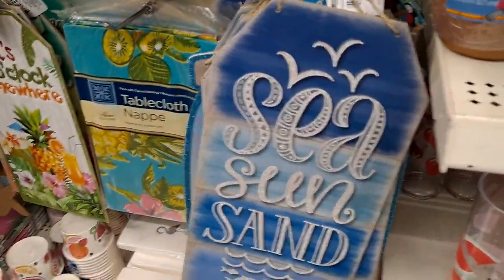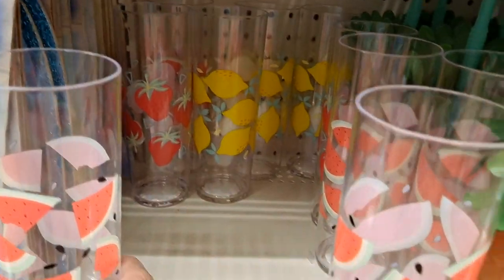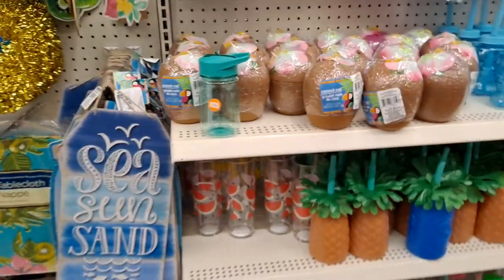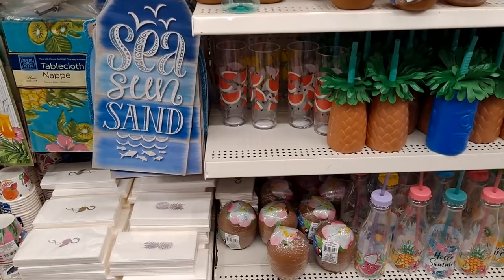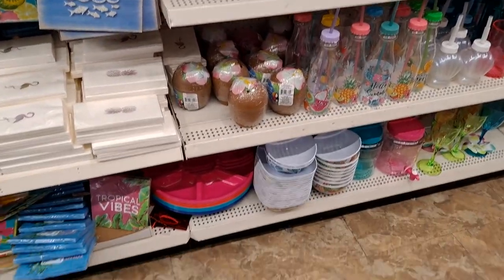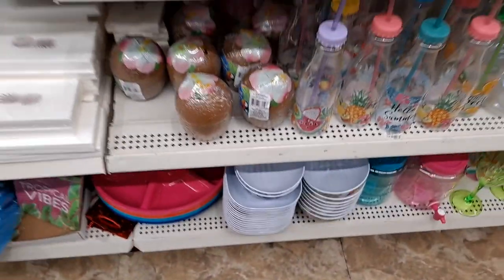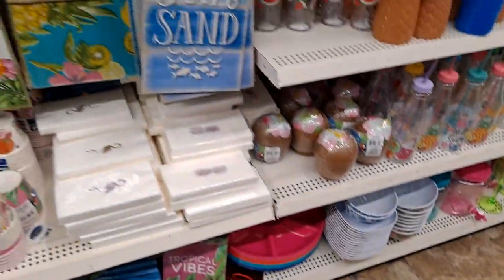Now, these are cute. They're plastic, but they have the watermelon, and it looks like they have lemons back there as well, and strawberries. So those are kind of fun if you're going to be doing some get-togethers, maybe a very casual, informal cocktail party. You can have a variety of fun drinkware to serve your drinks in. Very nice. These are the melamine or melmac, as that was called when I was a child. And a nice set of dishes just for outdoors.